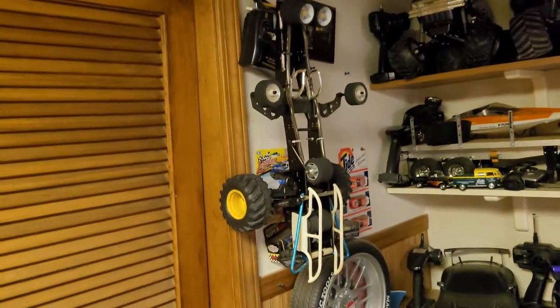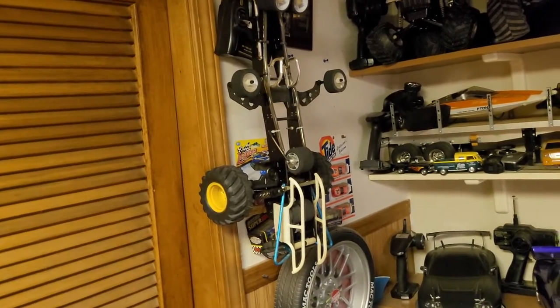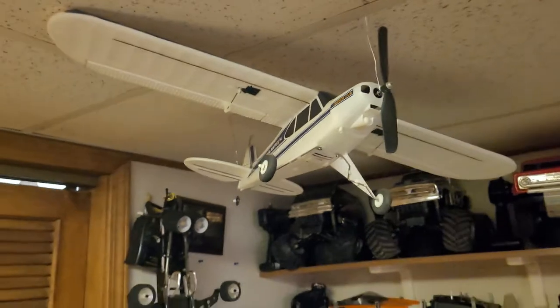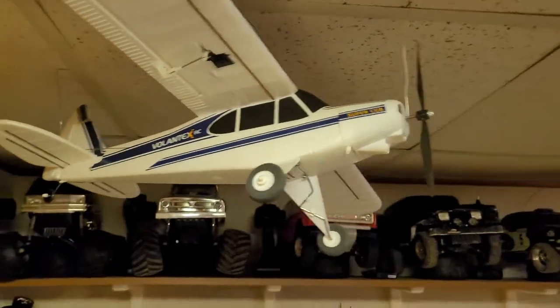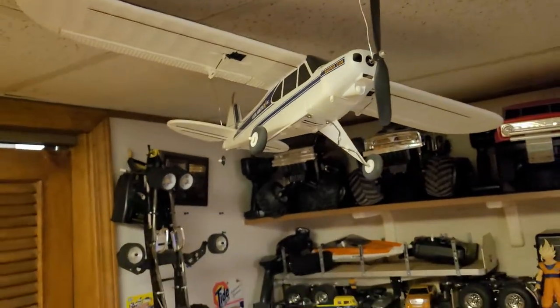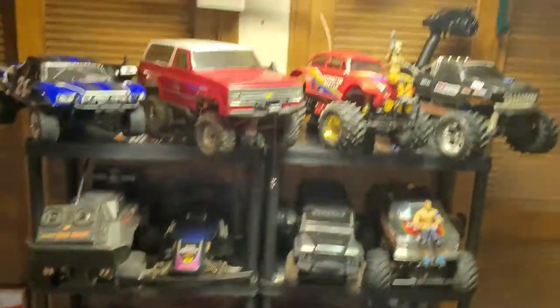There's the trailer I made for the Rage Supercat. It's a special trailer for a catamaran. There's a plane. Very cool. Voluntex plane. Runs good. Flew it once. Didn't crash it. Still intact. Okay. Moving on. Move over to here.